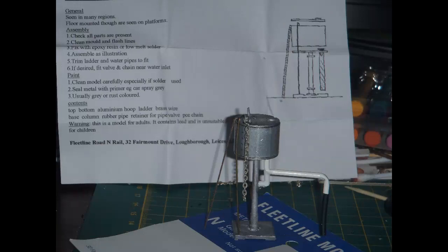I wasn't too clear how the valve was supposed to go on, since, as you can see from the instructions at the back, it's not actually included in the illustration. I put it on top next to the pipe, using a piece of chain that I had on hand to connect to the valve.